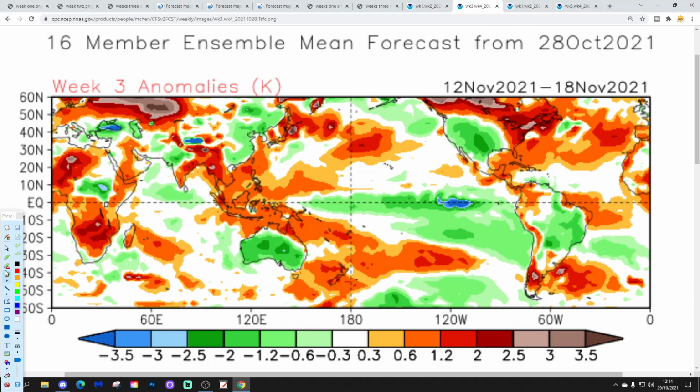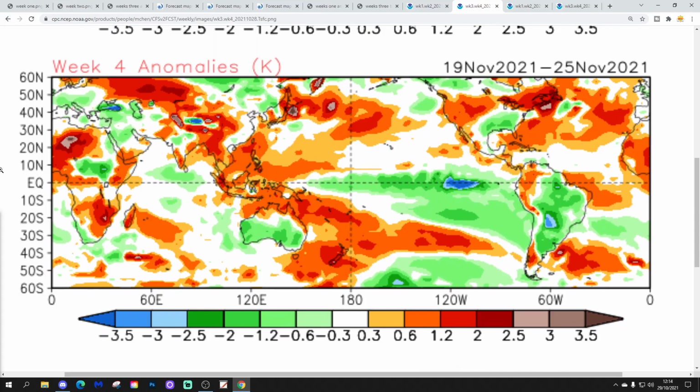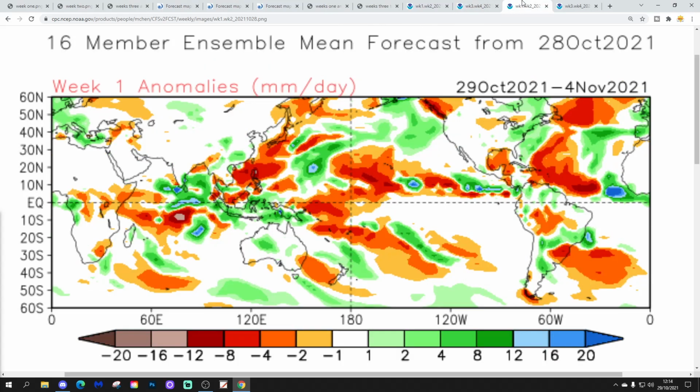Then we get through to week 3, which will be the 12th to the 18th of November, near normal, but a little bit of a cool down compared to week 2, I suppose. And then week 4, if anything, might hint of being a little bit on the colder side. This would be 19th to 25th of November. Might be a little bit below average. And if you come over here, we see the continent looking quite cool as well. So, yeah, it could be a cooler November, if these models are right.